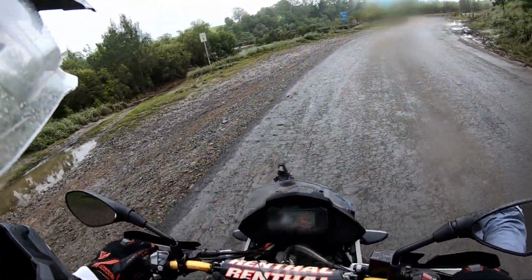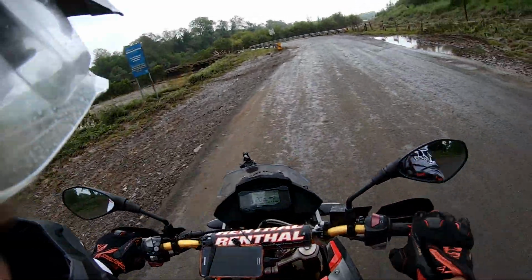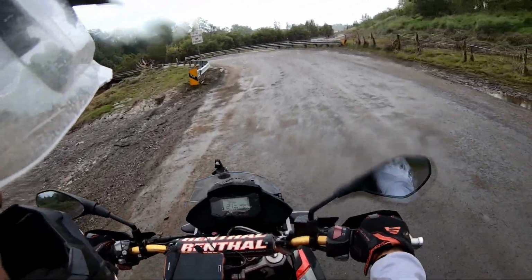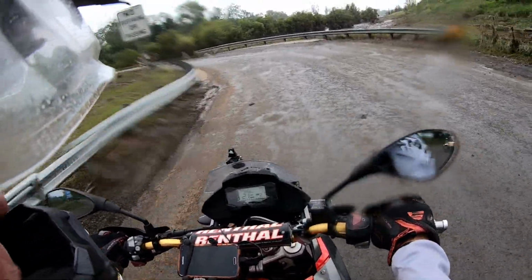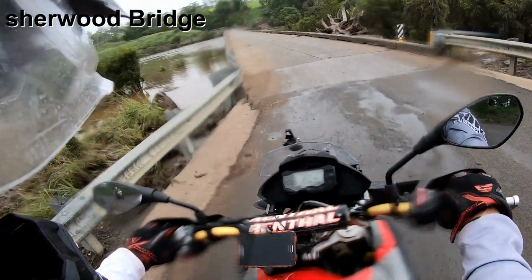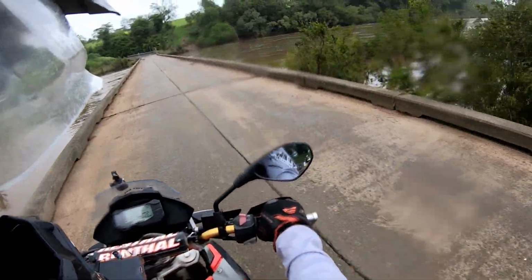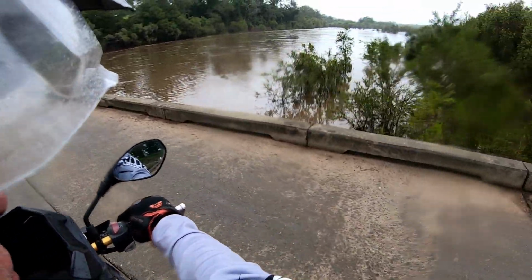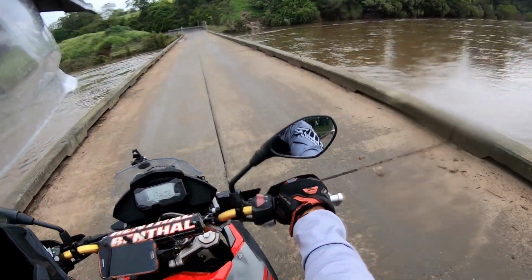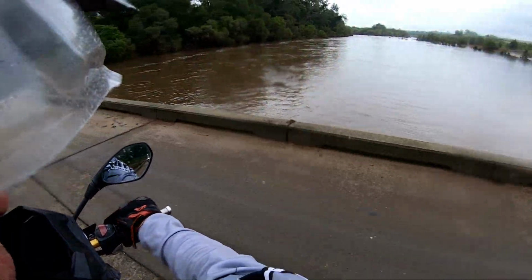Seems pretty crazy. 6 weeks ago I came through here and it was full raging fires, burnt, drought, and now, I don't know if you can see, but where I'm at now has been underwater by about 2 meters only last week. So yeah, I'm going to retrace my steps and show you the difference between flood and drought in literally weeks.